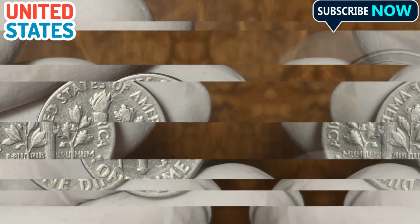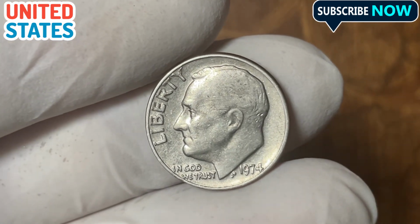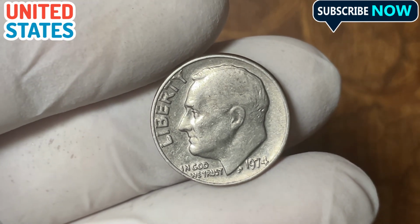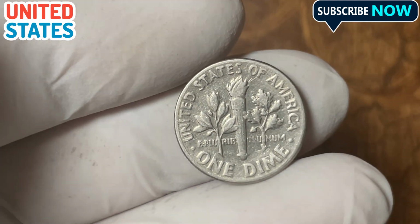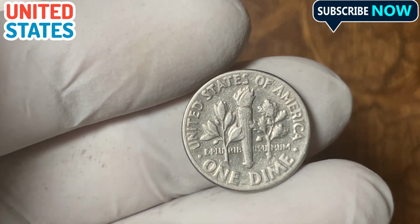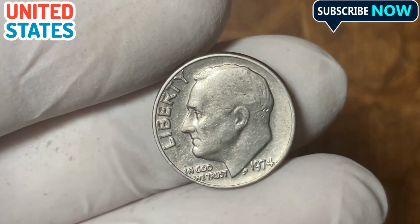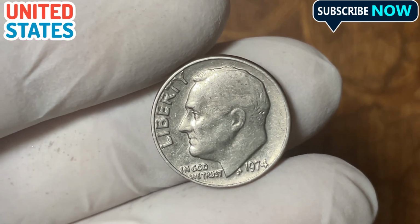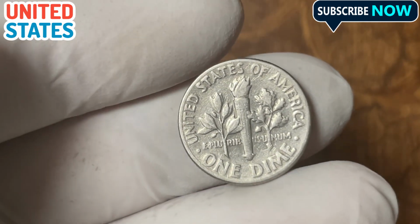Vending machines and collector albums. The 1974 Liberty One dime was mass-produced for circulation. Millions of these dimes passed through the hands of Americans, used in payphones, vending machines, gas stations, and corner stores. In normal circulated condition, a 1974 dime today still holds its face value of 10 cents. That's right, in day-to-day commerce, it remains just another dime.